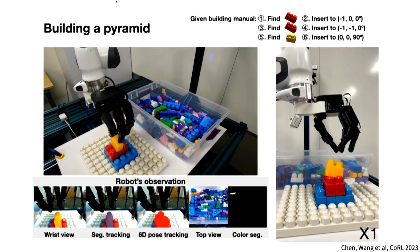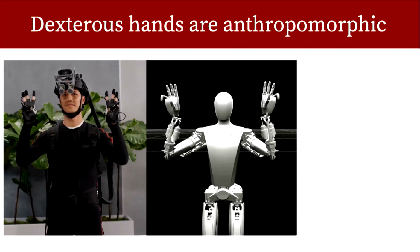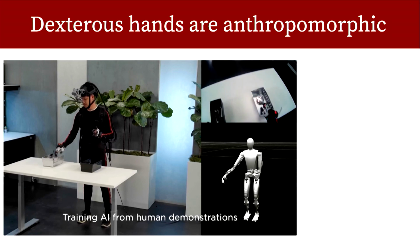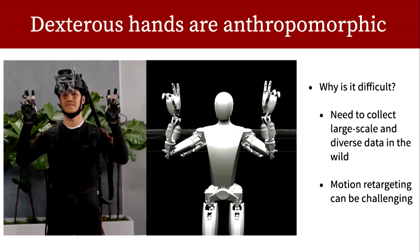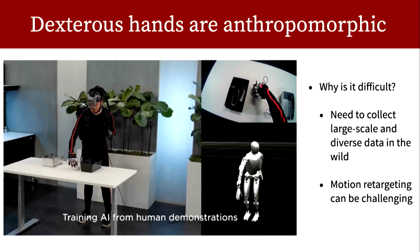Yeah, that's very important. So dexterous hands are also anthropomorphic, which is a really great potential because it opens up the possibility of training a robot directly from human data, right? We can collect human data, we can imitate humans' movements and then train the robot to reach similar dexterity. But this is also hard in reality, right? Because we need to have a system, we need to collect large scale and diverse data. That means we need to go outside of the lab.